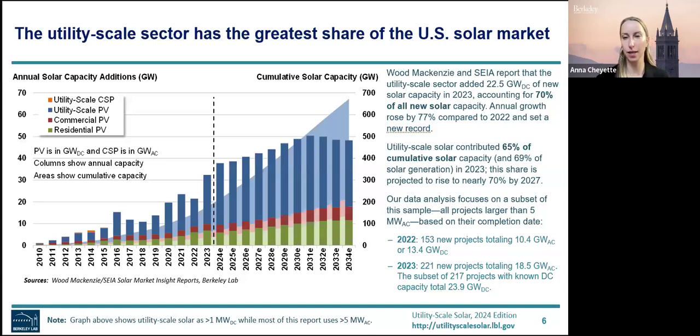LBNL and Wood Mackenzie estimate that 22.5 gigawatts DC of utility-scale solar was installed in 2023, which is a record-setting jump of 77% compared to 2022. This large increase in installations can largely be attributed to supply chain stabilization, build-out of delayed projects, and improved economics brought by continued cost declines and the IRA. Utility-scale solar made up 70% of installed solar capacity in 2023, a number that's expected to grow in coming years.